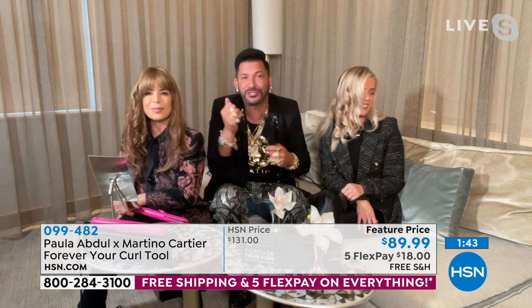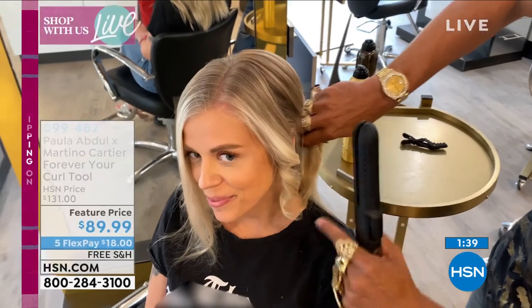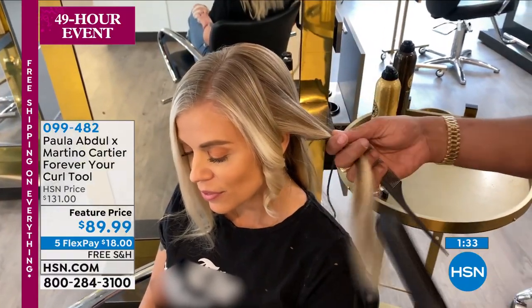The slower you go, the tighter the curl. So no longer do you need all these different sizes to create different looks. You can see my girlfriend on air right now on the screen. I'm taking just two sections and doing the entire side of her head, by the way.